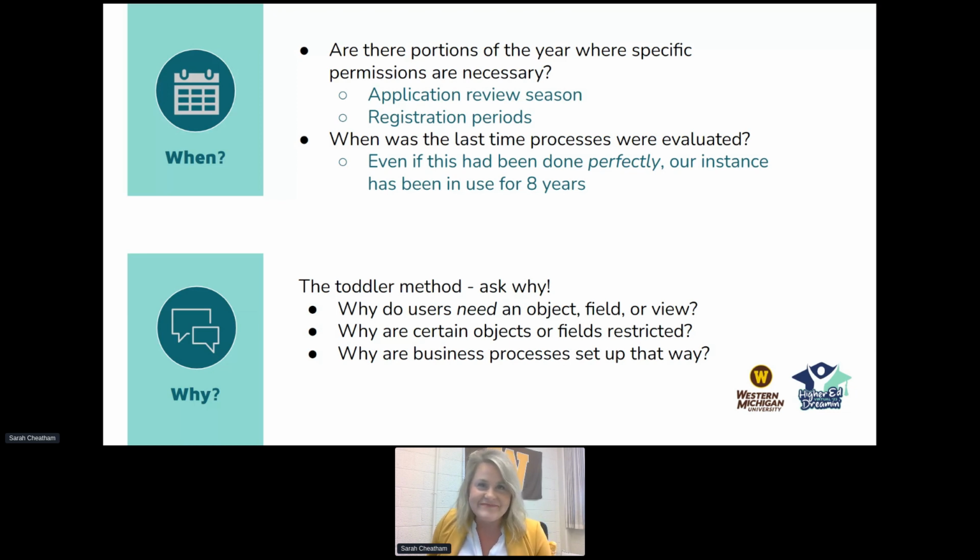What we found is that by implementing an enterprise-wide system, we're able to ask those questions of why things are done a certain way. Or, have you always been able to see that? Have you always been able to do that? And honestly, it's actually uncovering or shedding light upon some other institutional processes that maybe could also use some cleanup or some modification.